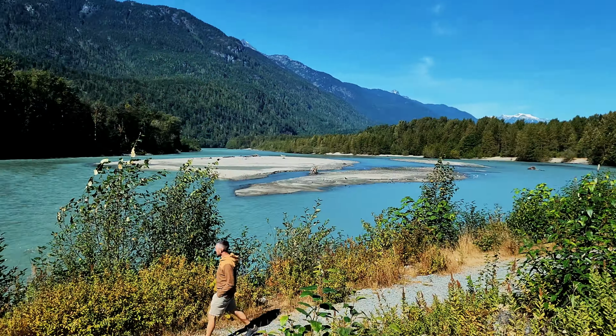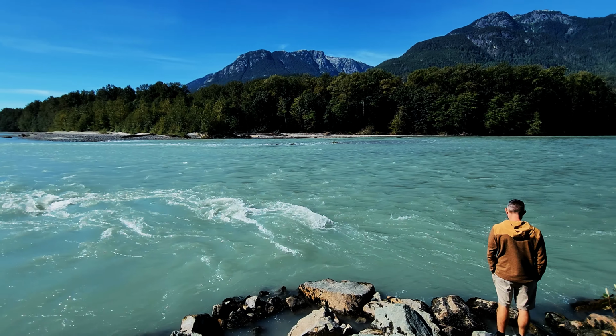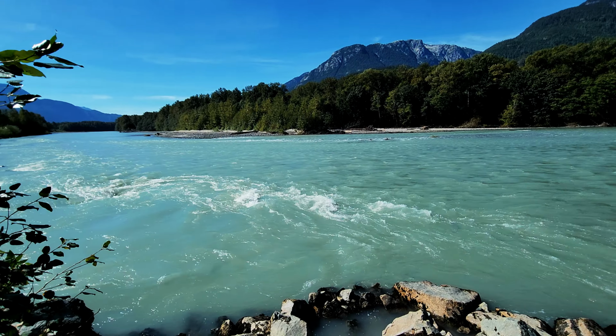We're just walking, but Vince just saw a seal down here in the river. The seal disappeared, but we did see him. Here's the river of Virgin River.